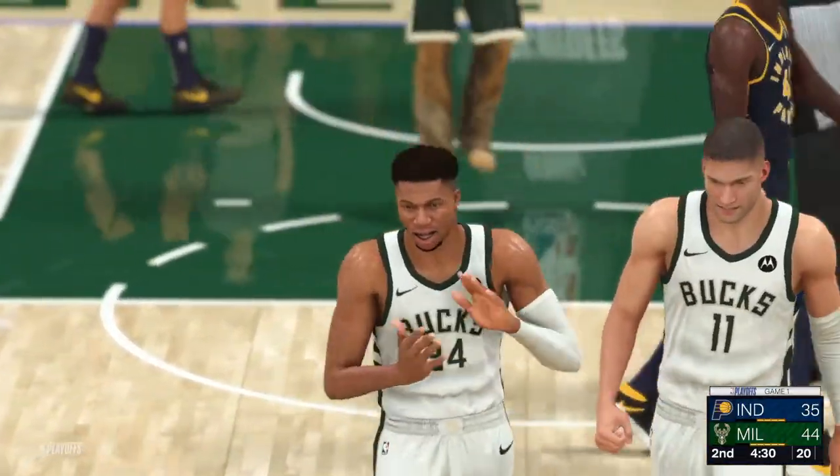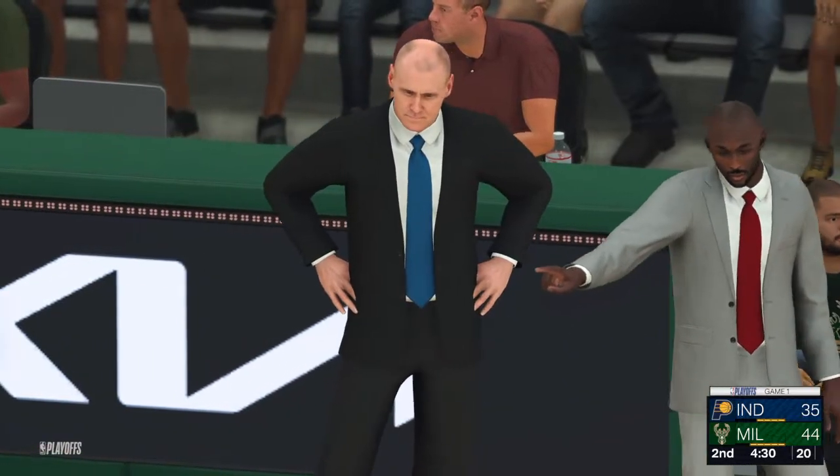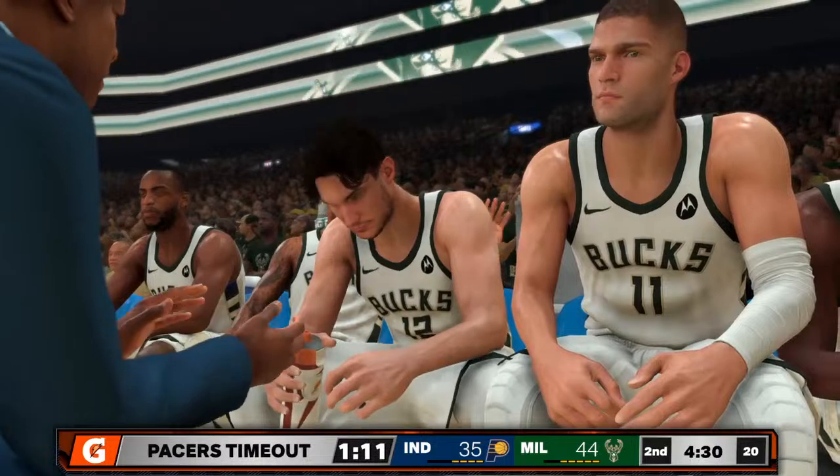They're giving up a lot of points in the paint. That's something they have to address here. Yeah, coach knows that. They know that. In the timeout, they're going to hear about it, make the adjustment.